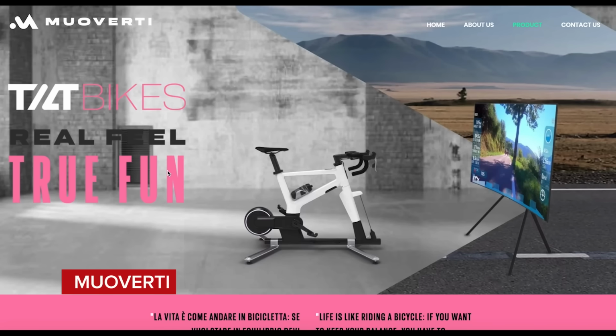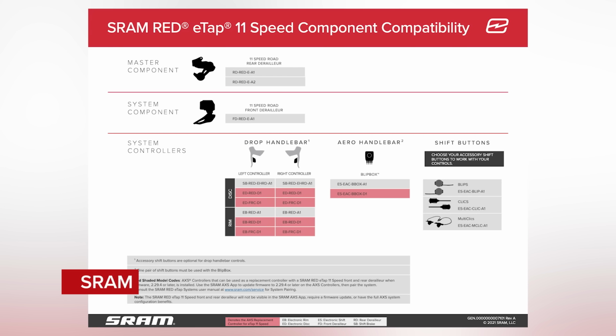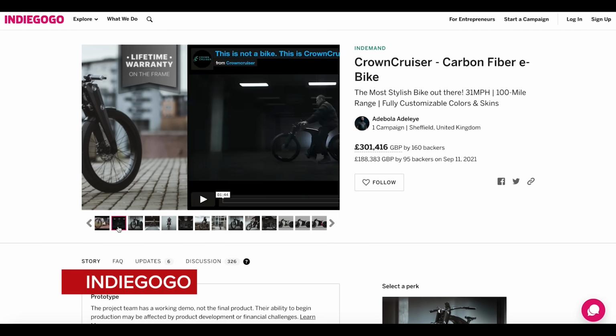Coming up this week, we've got a new track bike, a new indoor trainer bike, carbon fibre bling for your bike, 11-speed support from SRAM, a 25-kilogram e-bike, and I learned that Ollie's heart only beats 5 times a minute. What? Yeah. We're also going to be looking at obscure UCI tech rules.